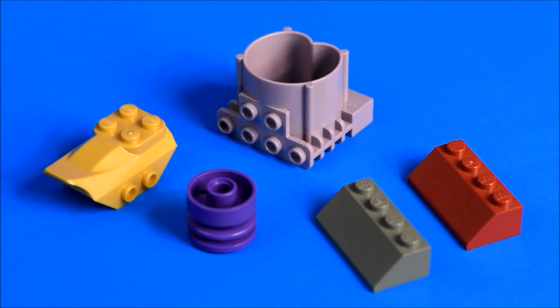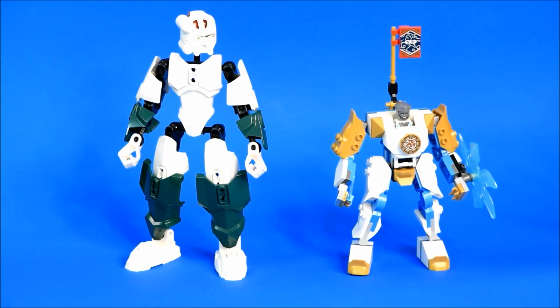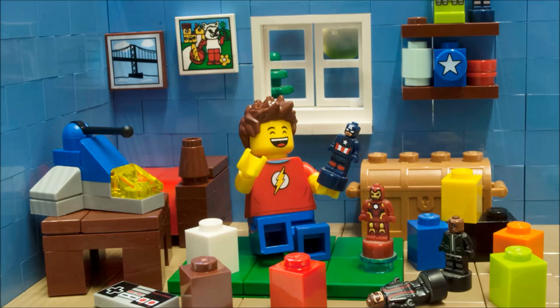So it's kind of like bridging the gap between these two very different things, and making them one. Now system bricks and Bionicle-style pieces feel a little bit less like distant cousins, and instead feel like one happy family, all living together in happy good times.